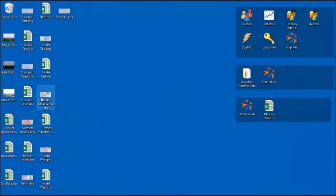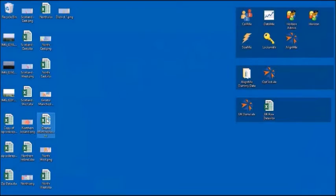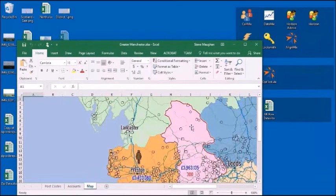So this is the Greater Manchester Territory. I should have hidden all the other territories. You can hide all the others, so you just see this. And then Greater Manchester. This shows the exact postcodes for that territory. They now have a list of the accounts and all the data, and they have a map. And as I say, you can customize that map a bit more than I have done. So that's the batch export.